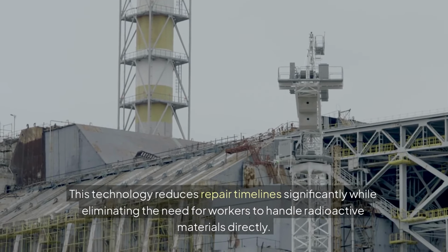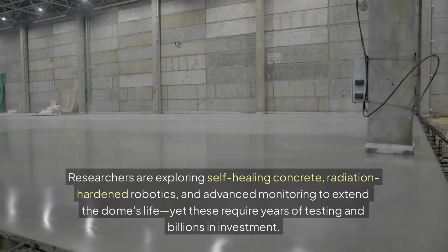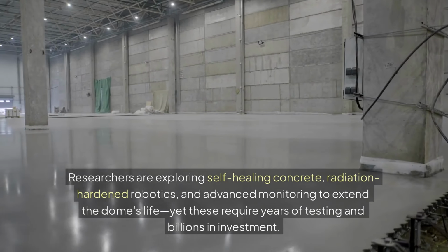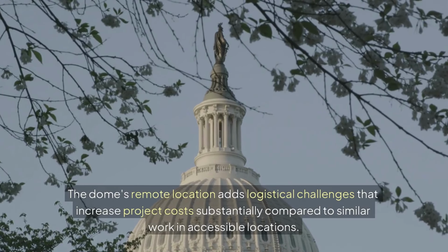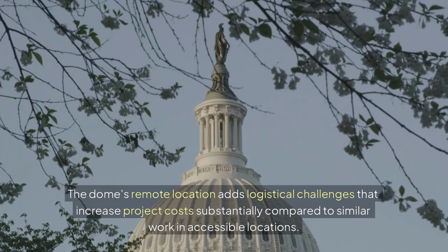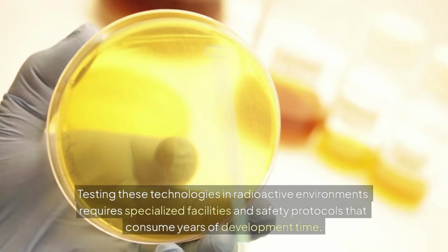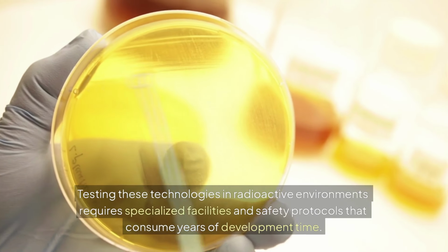Researchers are exploring self-healing concrete, radiation-hardened robotics, and advanced monitoring to extend the dome's life. Yet these require years of testing and billions in investment. The dome's remote location adds logistical challenges that increase project costs substantially compared to similar work in accessible locations. Testing these technologies in radioactive environments requires specialized facilities and safety protocols that consume years of development time.